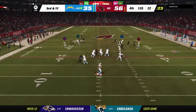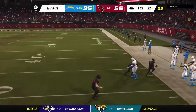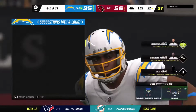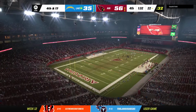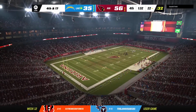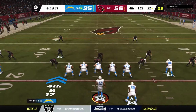Back to throw here, Herbert. And this is incomplete. Oh, it looked like he had a pretty good line on that one. That would have been a big play, but he could not pull it in. Even with such a big lead late, the effort hasn't lapsed one bit. If the offense wants to score some points in this one, they're going to have to earn it. These guys are not giving up anything.